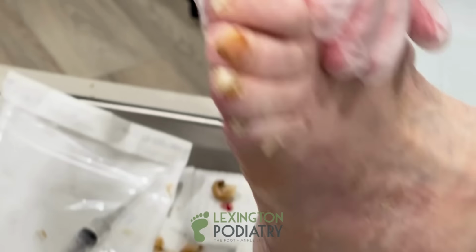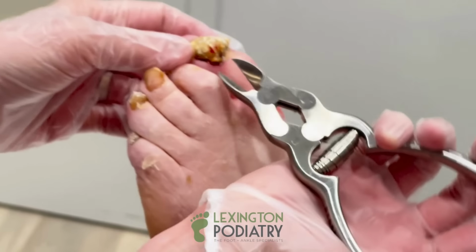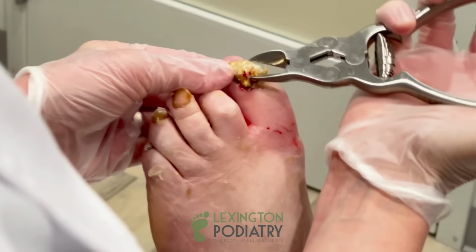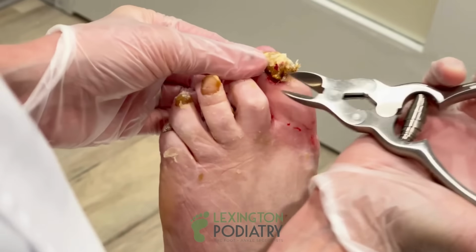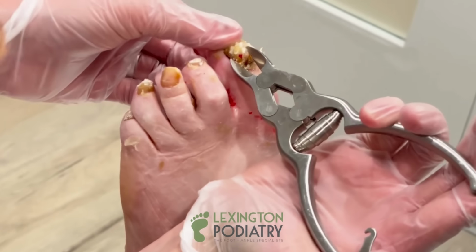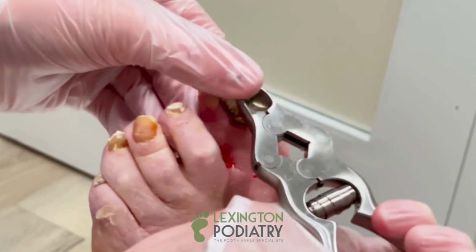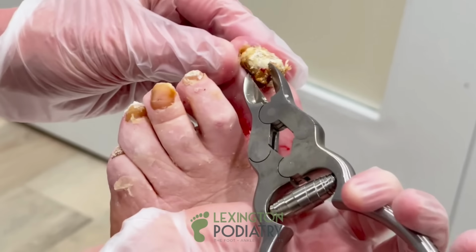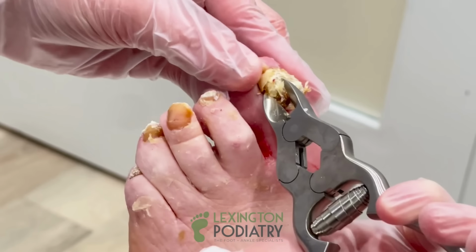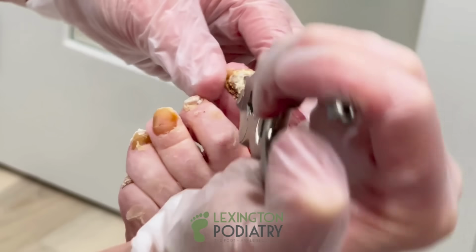Go over here. Those should be nice and numb. Now we can get a hold of him. He just doesn't want to leave. I know it looks really awkward how I'm doing this, but I'm trying not to get into the skin, so I just got to take these tips and delayer it, layer by layer.